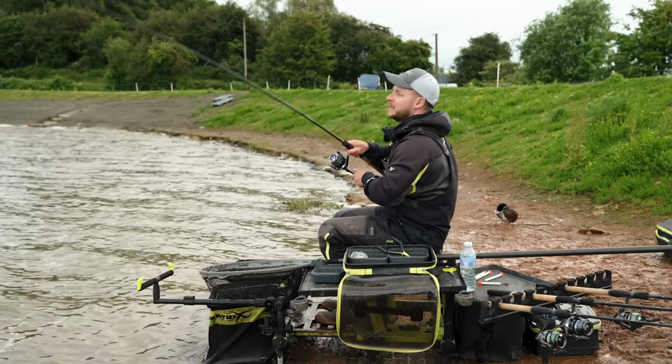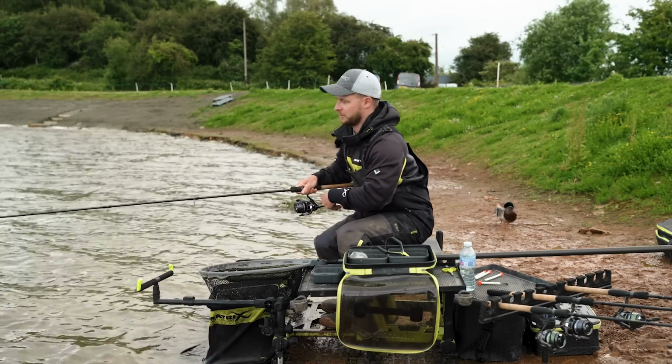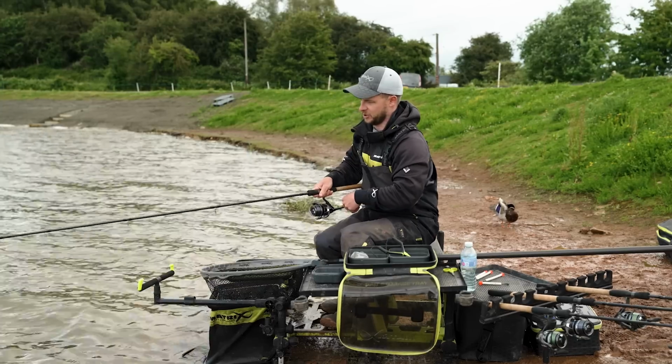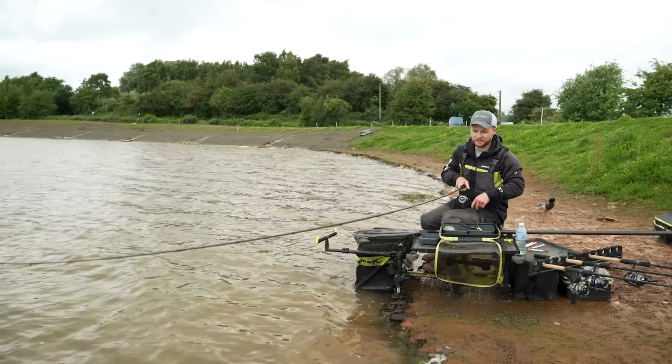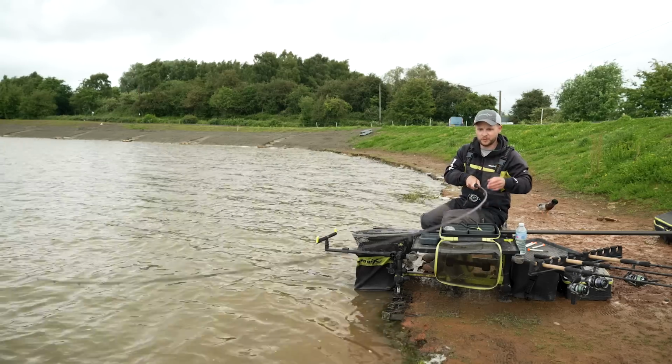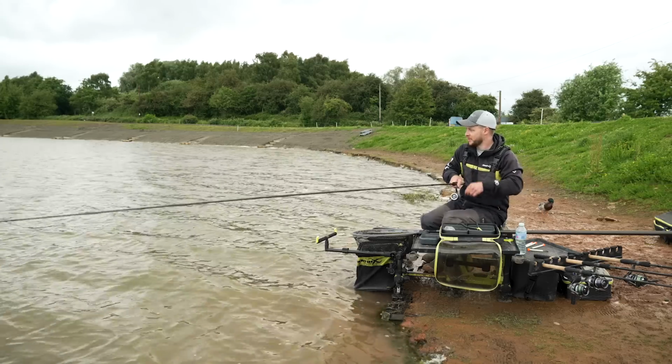There we go, in our feed. Changed to that 5 gram waggler, just so we're a bit more accurate, and that clutch is absolutely screaming off. So what a fantastic way of fishing. It really is one of those methods, the more you put into it, the more you cast, the more you feed, the more you keep plopping it in.